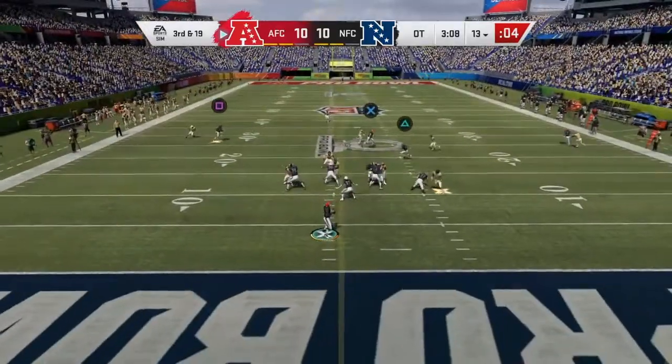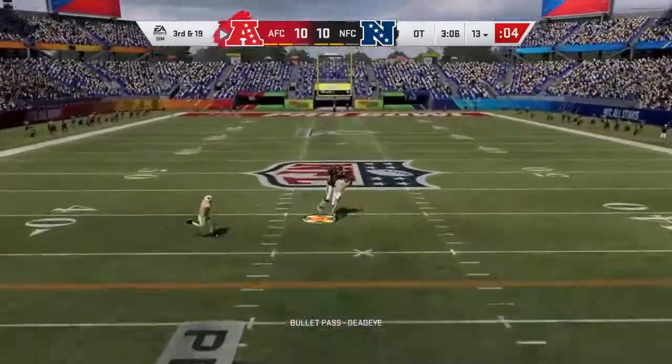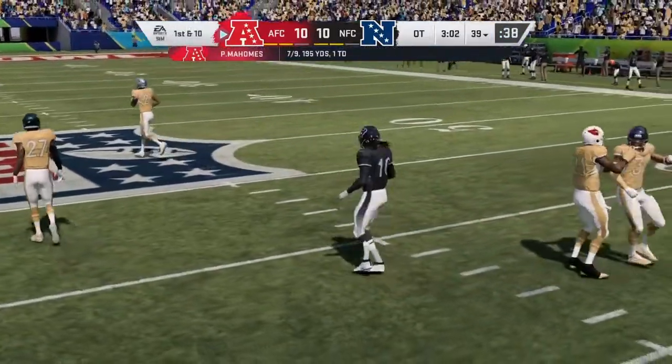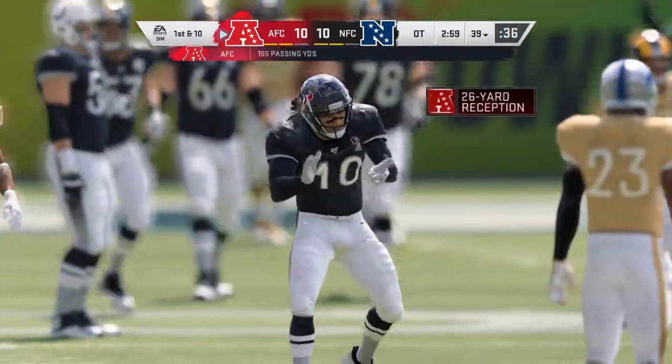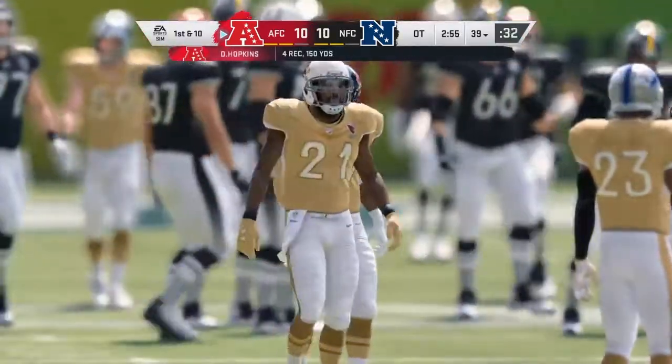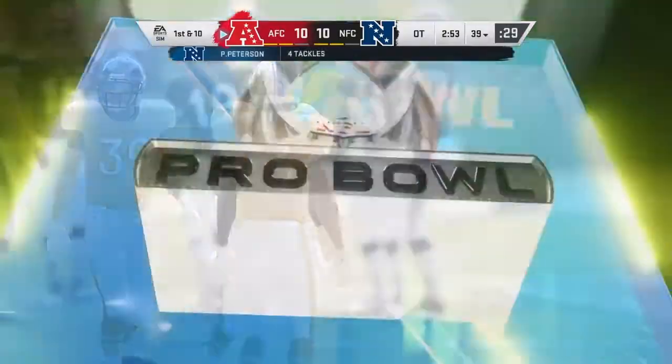They go play fake. Mahomes. And mark him down way up close to the 40 at the 39. A good pick up there, 26 yards. Backed up deep in their own territory, they were in search of a cushion, and the cushion was found.